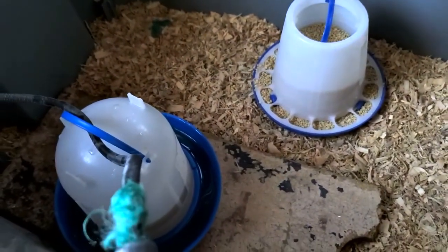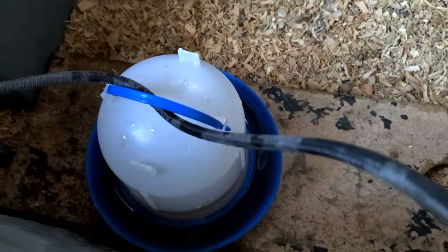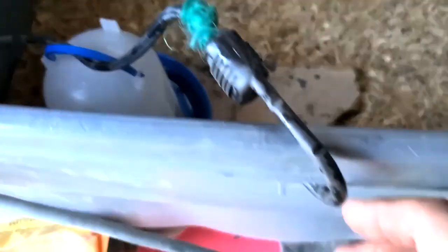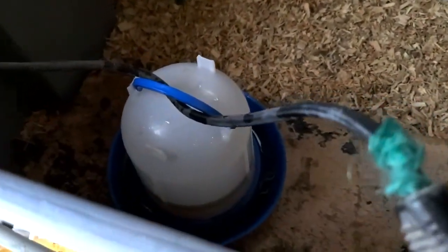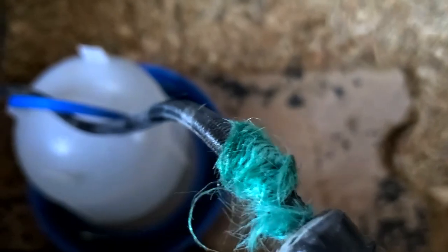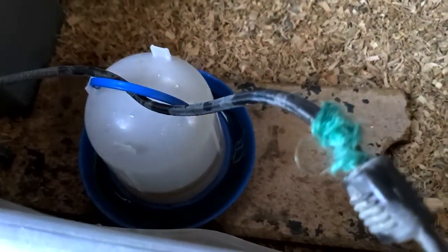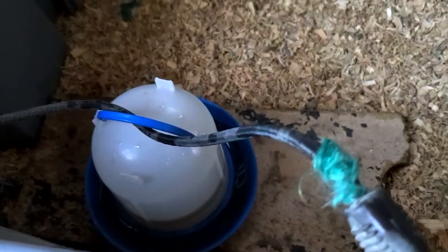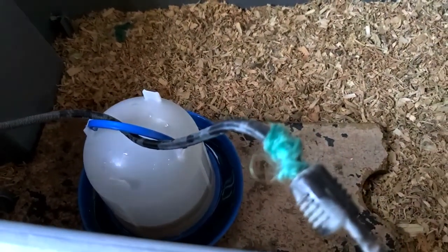We're all set. Okay, I've got the water in there. It's nice and level, so it's not going to drain out. It's anchored so that when they're hopping around, jumping around in there, they don't tip it over. And I have it up on just a board, just to keep it up away from the shavings as much as possible. They're still going to kick a lot of shavings in there, but this will help slow it down a little bit.